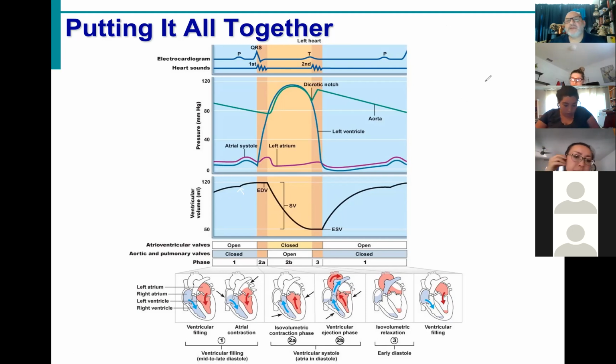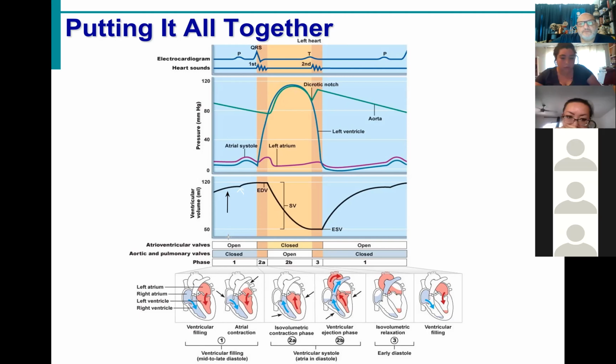Well, let's be more precise then. My microphone is on, right? I am speaking out loud. What's occurring during this part of the curve? Passive filling of the ventricle. And what's happening here? Active filling.